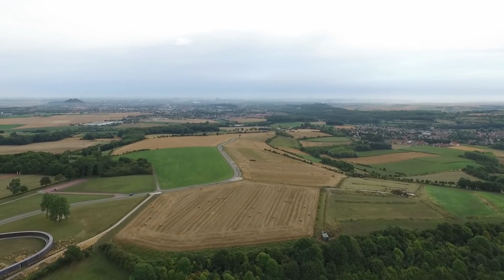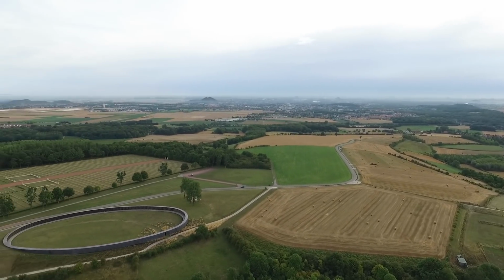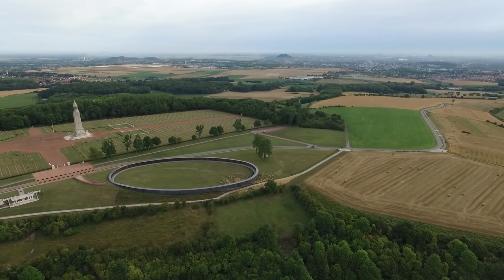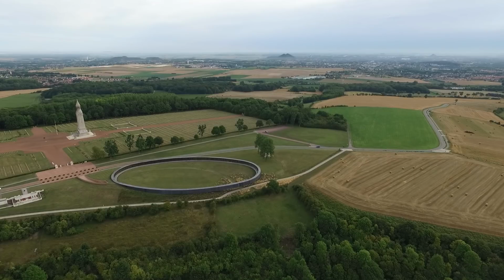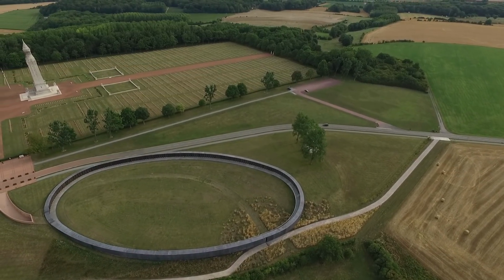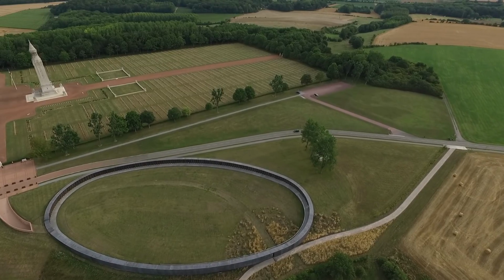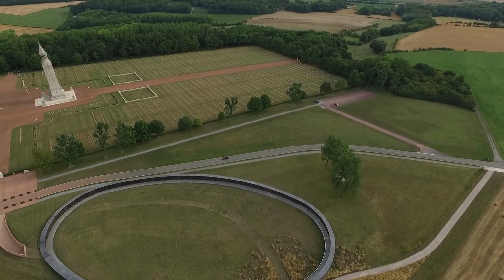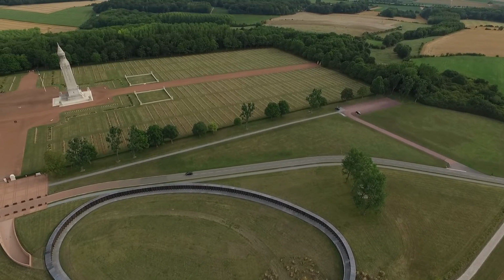We're looking, there's the twin cuirassiers, you can just see it's two peaks. The German front line ran right the way across to there. Initially the French were on the left, and then the British took over this part of the front line. If you look on the road, you can see a car there moving from right to left. Gives you an idea how big that Ring of Remembrance is.